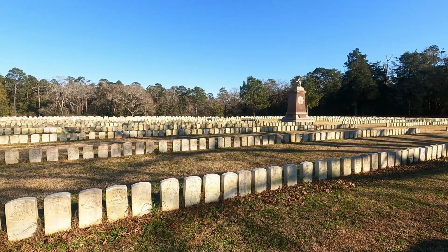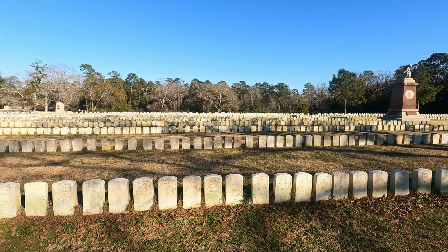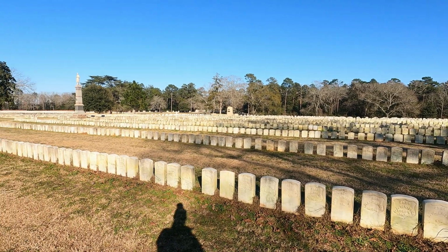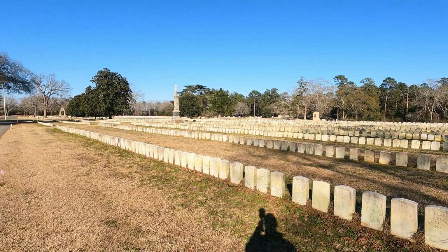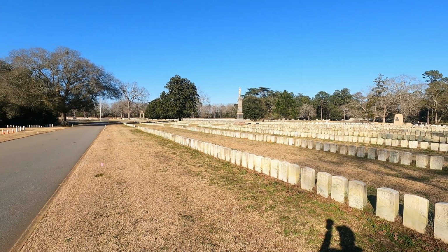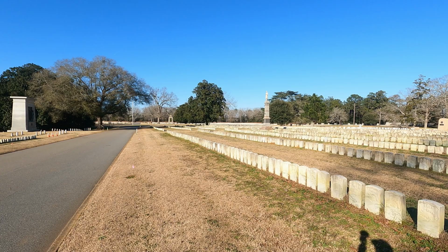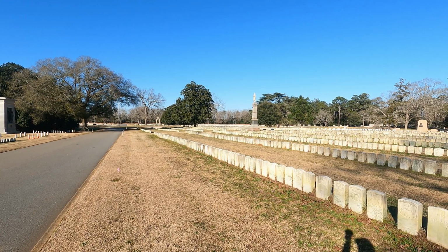So if you get a chance, come visit Andersonville. See where the Confederate prison was that housed the Union soldiers. And then come see this National Cemetery.